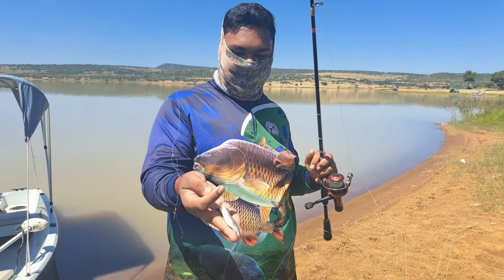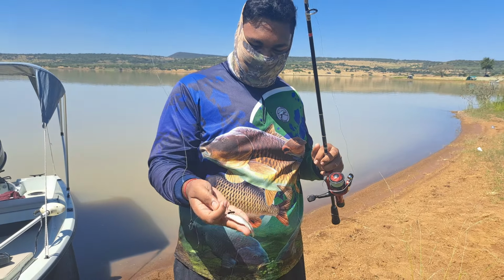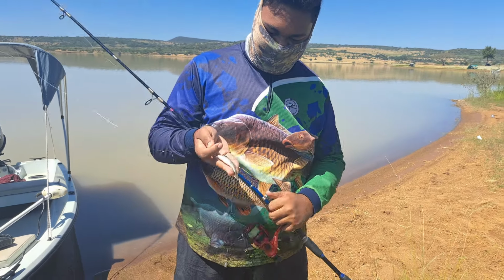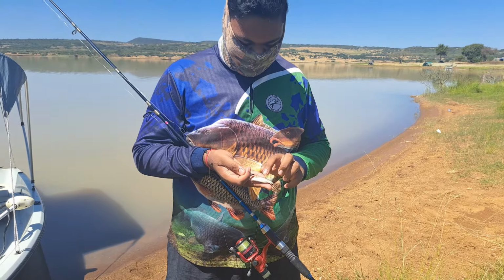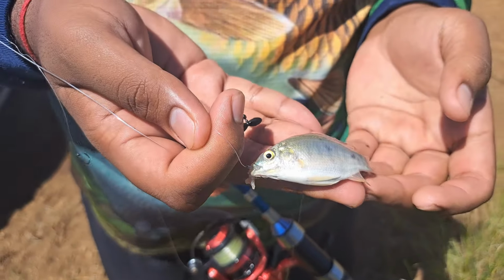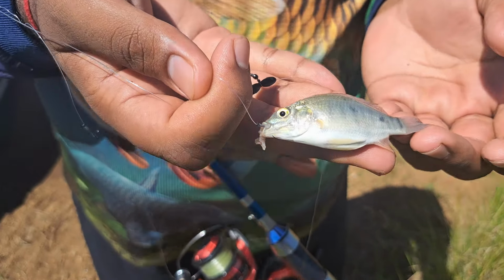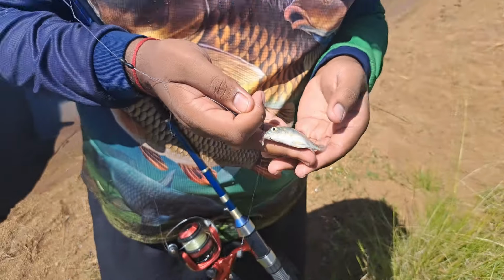There's another lovely size tilapia. You can see this one here is full of eggs. You can see how big its stomach is. So we're gonna release this one. This is a real specimen of the fish. So nice one guys. Probably a new PB.